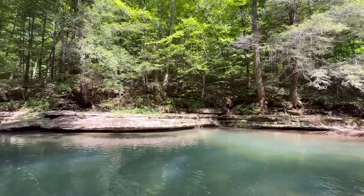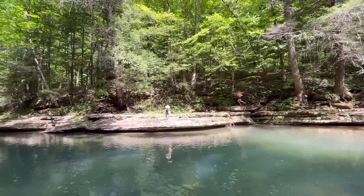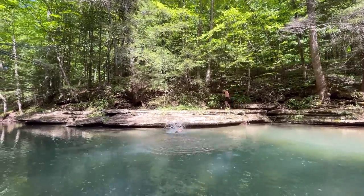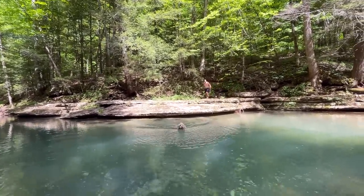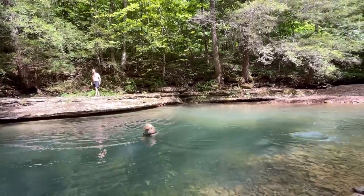Big jump. Wow, he didn't even hesitate. Roodle! Roodle! Get it! Oh. Good boy! Wow. Deep enough for Roodle.